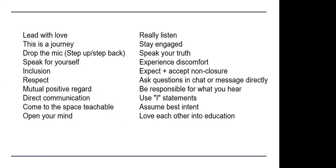We always have agreements and norms for this work. These are agreements and norms that your community created in 2021, and we've been using them ever since. Lead with love. This is a journey. Drop the mic and step up, step back. So if you love to share, share, and then step back, so somebody who maybe doesn't love to share as much can also share.